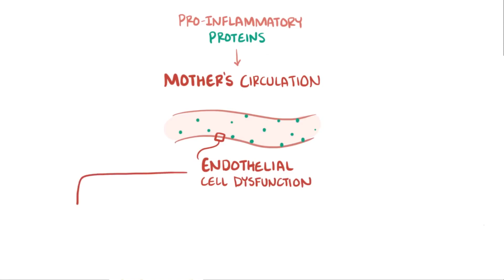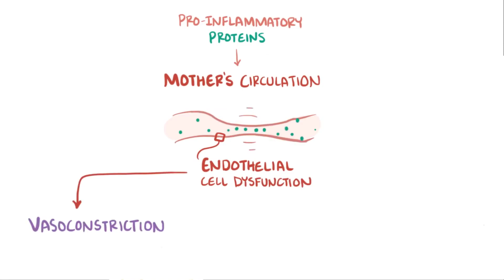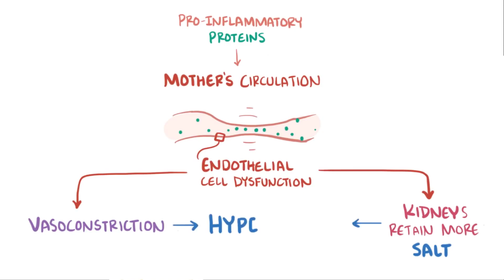Endothelial cell dysfunction causes vasoconstriction, or narrowing of the blood vessels, and also affects the kidneys in a way that makes them retain more salt, both of which results in hypertension.